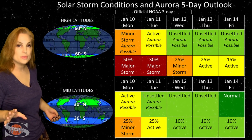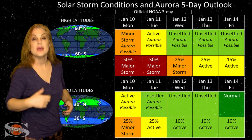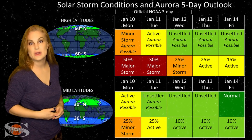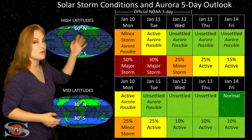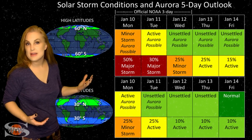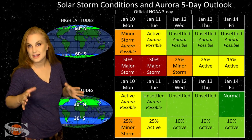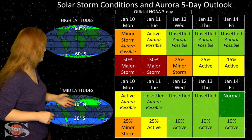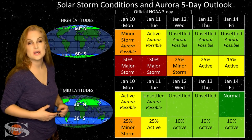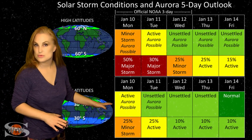Switching to our solar storm conditions and aurora possibilities over the coming week, we are in the middle of that fast solar wind stream that's hitting Earth right now from that coronal hole that's rotated into the Earth strike zone. It has bumped us up to storm levels over the past day and could easily do so again. In fact, at high latitudes, NOAA's expecting active conditions, but we have up to about a 50% chance of a major storm that will last possibly over the next couple days before things will finally begin to settle down.